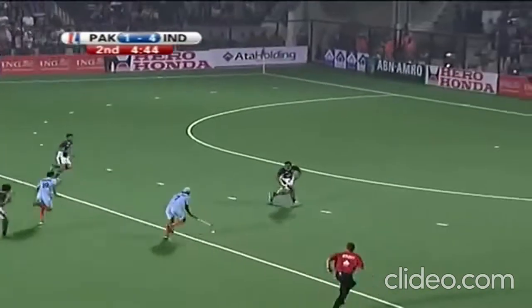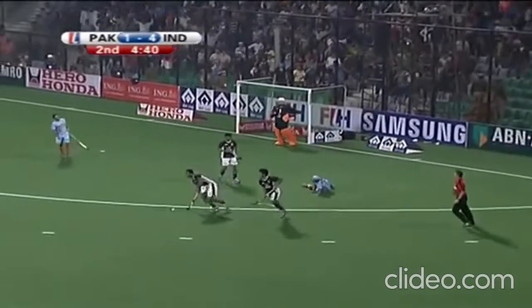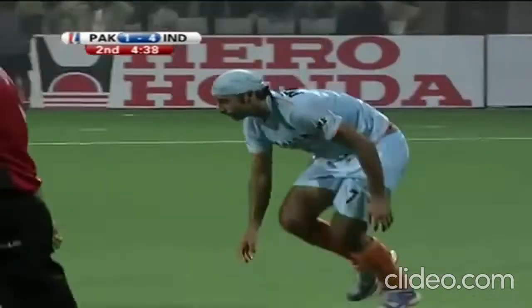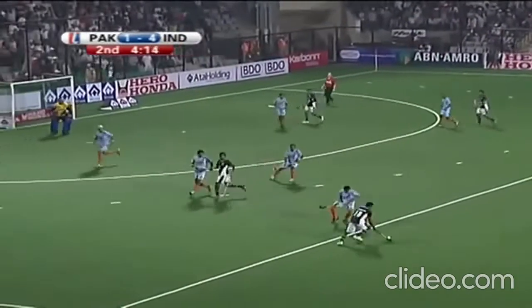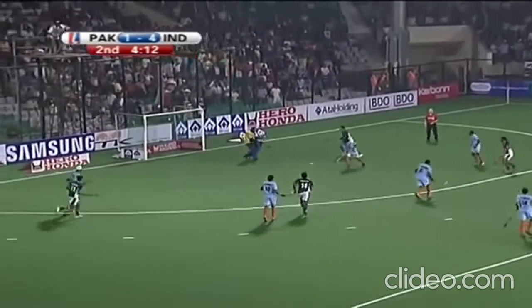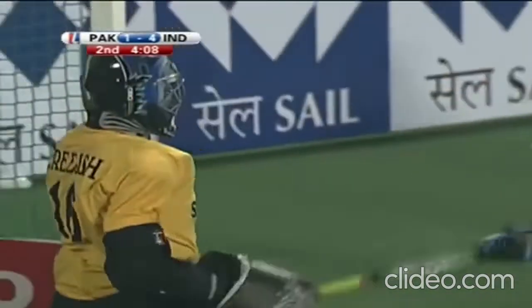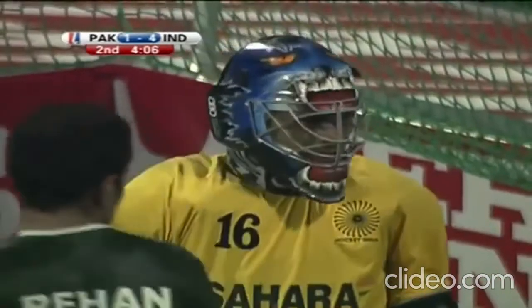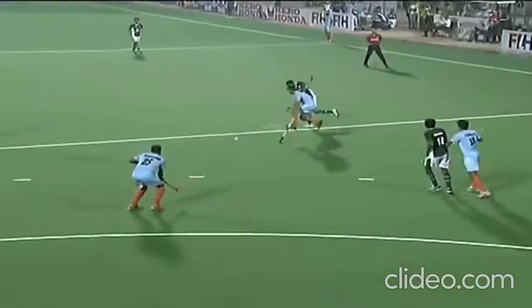Here comes Prabjot. Oh, timely tackle. Which stick has he got? He's got his own stick. Sahil, well done. Prabjot, who set the crowd alight with the third goal of the game. Oh, almost got in behind the keeper. Yeah, Srijesh has some acrobatics there. And then deliberately puts it out over the back line.